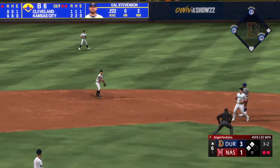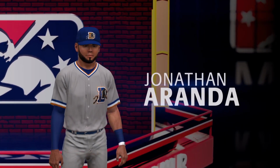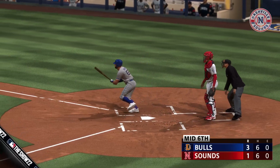Ripped to short, snagged on a bounce. Over to first in time. That ends the inning, and they limit the damage. But they pick up one run on the RBI single. It's now a 3-1 ball game.